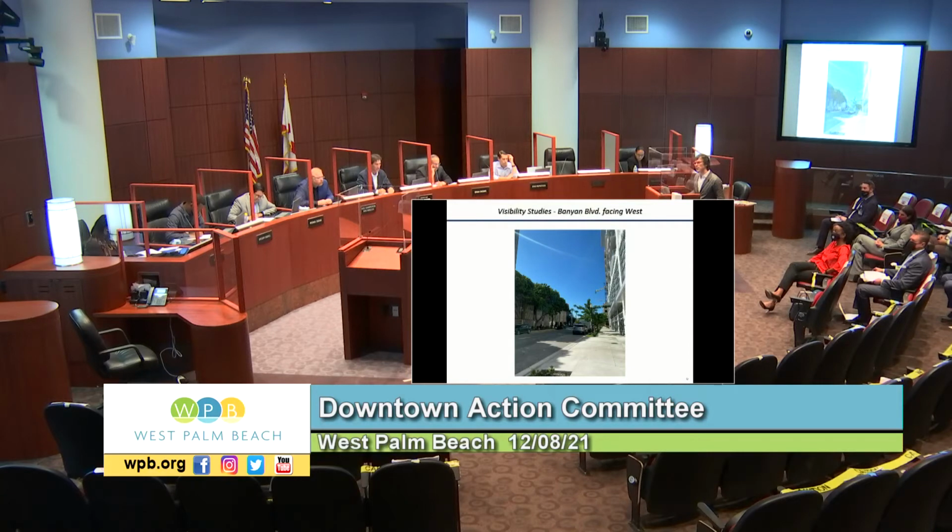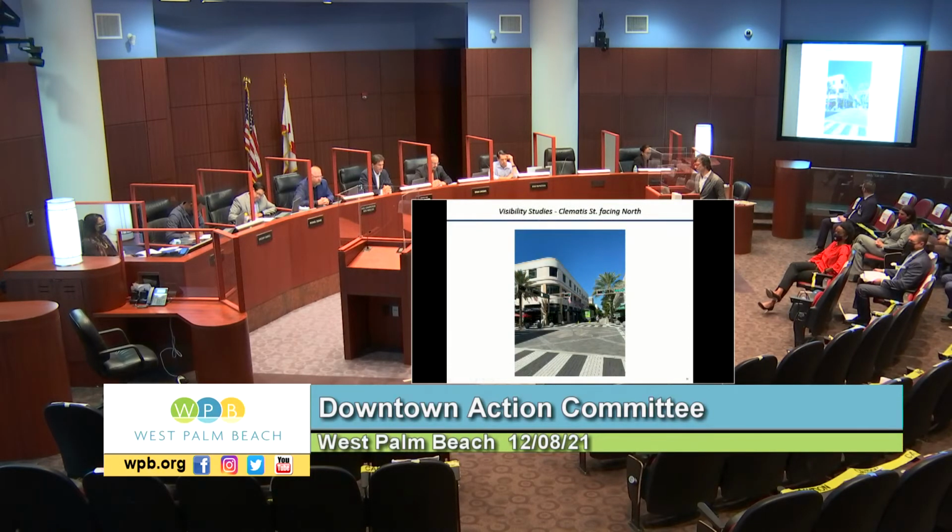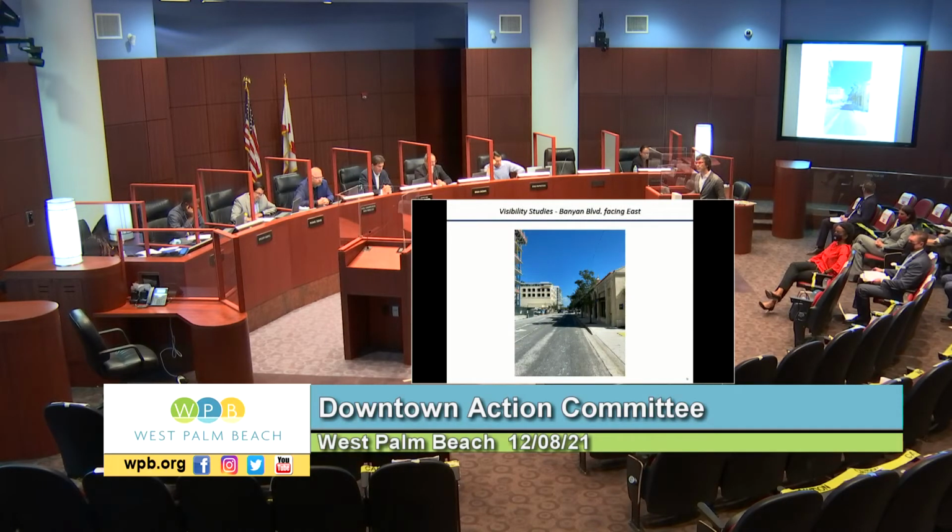The next few slides look at kind of a before and after in terms of how the building fits within that urban fabric, in terms of its street edge and its articulation. Here we are at the corner of Olive and Clematis, slightly in the background. So the Clematis building was always sort of at the forefront from this perspective, and 300 Banyan sitting in the background at a perch overlooking the harbor from this perspective as well, facing east along Banyan.